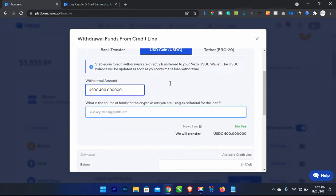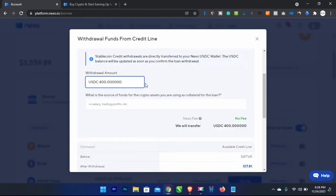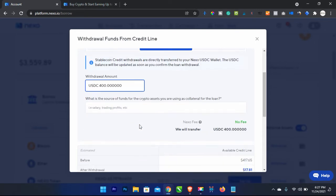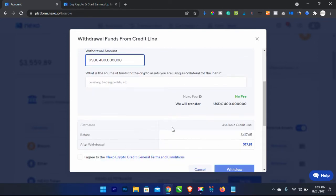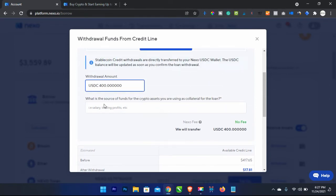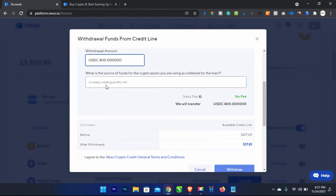I'm borrowing 400. This is going to be paid to me in USDC, and I will use it to buy more coins on the Nexo platform. Because I'm not ready to withdraw to anyone right now, I've withdrawn some already, which I'm using to trade. If I make more money from it, I'll pay back this loan. But right here, they will ask, what do you intend to use this for? I'll go ahead and say trading profit.